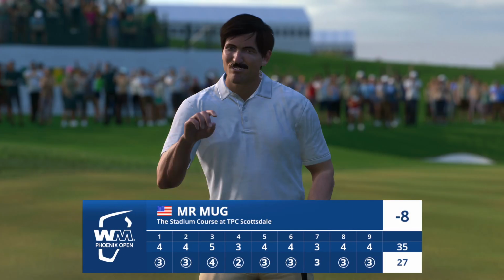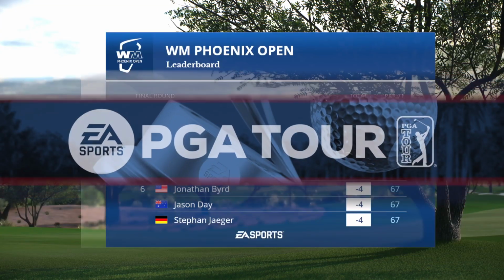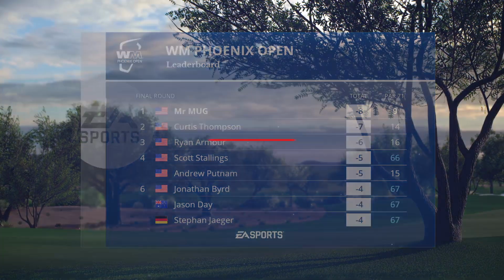Nothing to it. Well done. It's a birdie here at the 9th. How about the final accounting of this first side? It's a 27, 8 under par.